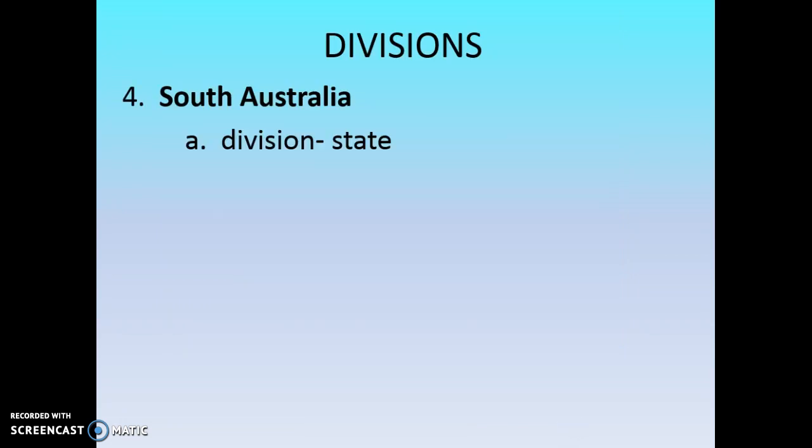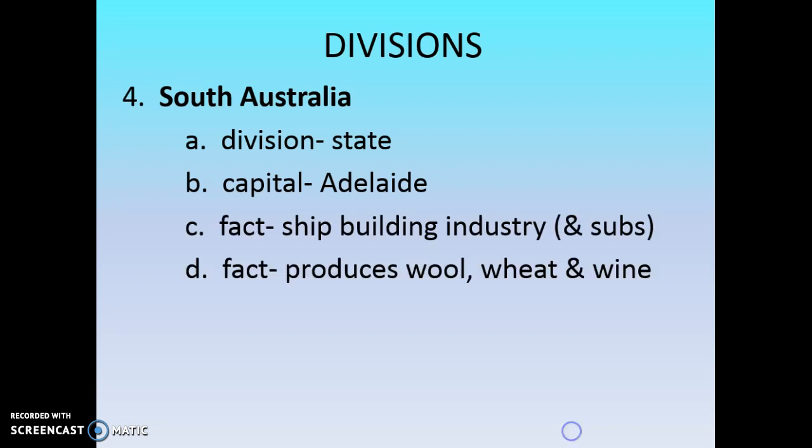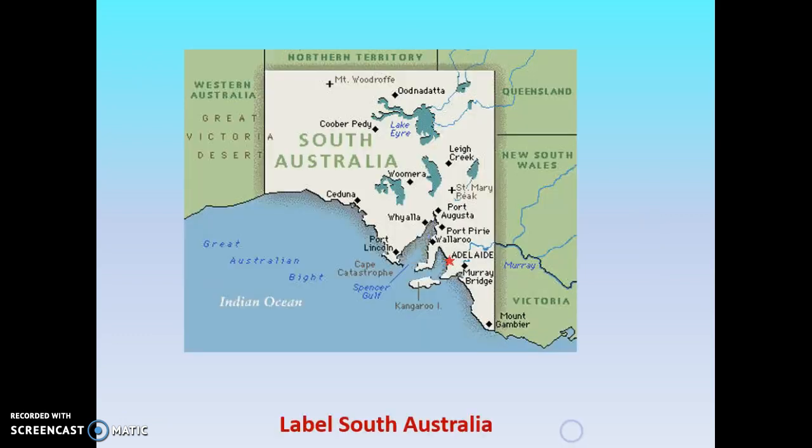All right, the next one is South Australia. It's a state. Its capital is Adelaide. It's known for its shipbuilding and also submarine construction. It produces wool, wheat, and wine. So as far as agriculture, they raise a lot of sheep here, but they do plant wheat and grapes. The other cities besides Adelaide are Woomera and Whyalla. So South Australia should be very easy to identify because it's in the southern part of Australia.